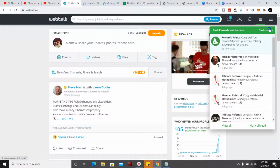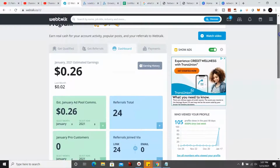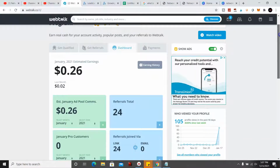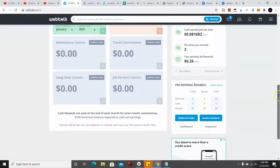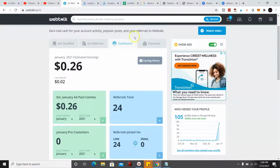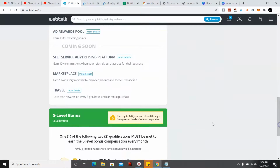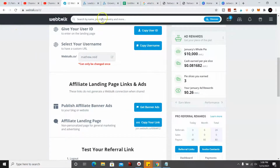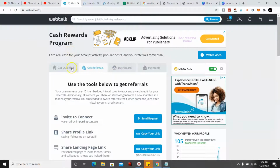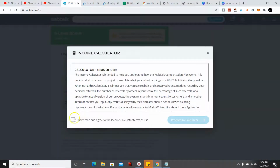Now we're going to go to the dashboard, and you could also earn just by posting and commenting on the platform, unlike Facebook and Instagram. Now I'm going to show you another powerful tool, the possibilities with this program. So let's go down here. Let's go back here to get qualified. And then we're going to calculate your earnings.